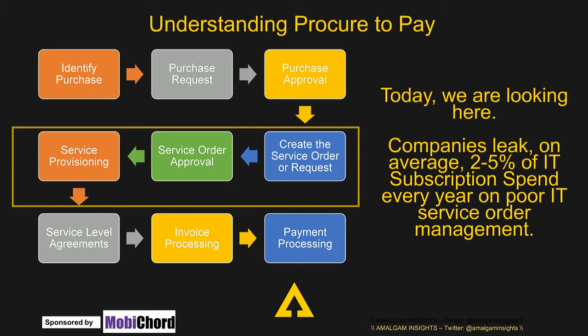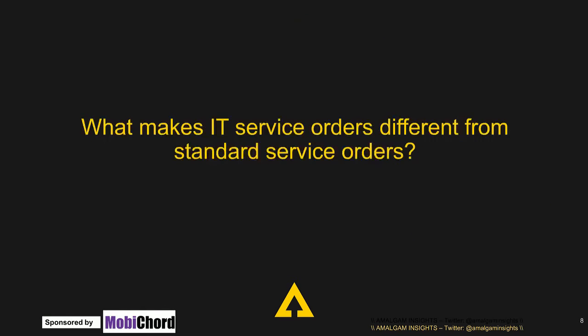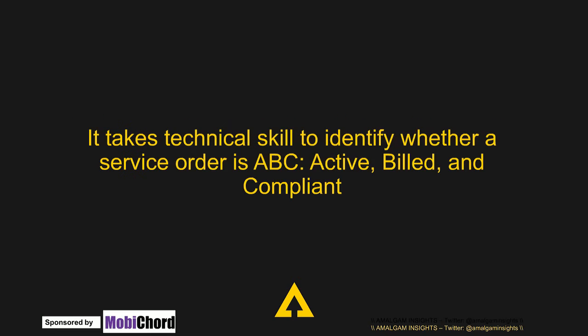And IT service orders are complicated because they require more than simply filling out a form and then getting your service at the end of the day. There's a technical aspect to understanding whether the order's been placed correctly with each carrier or each service provider, and then understanding what it means to have service order approval, and then actually handling both the physical and virtual aspects of service provisioning that are associated with each service order. So what makes these IT service orders different?